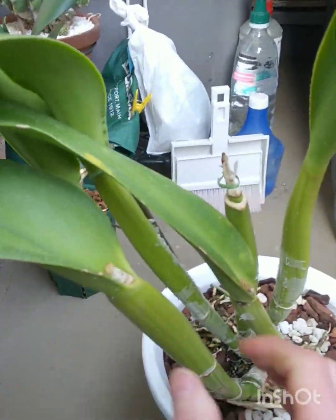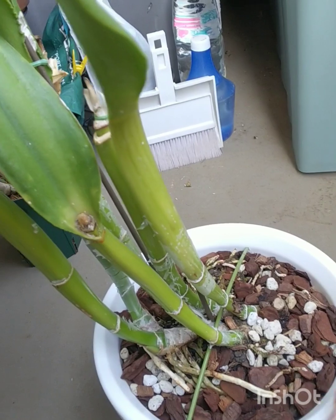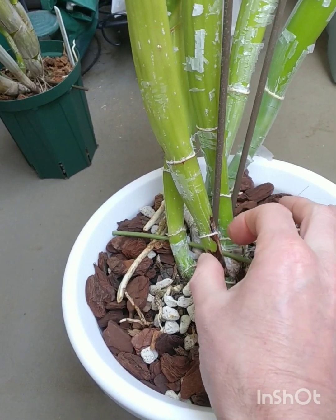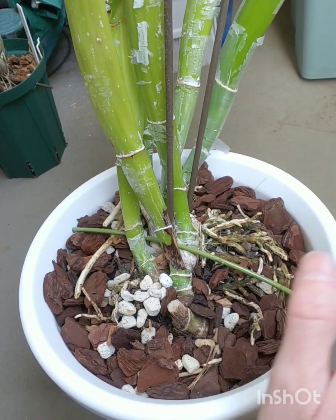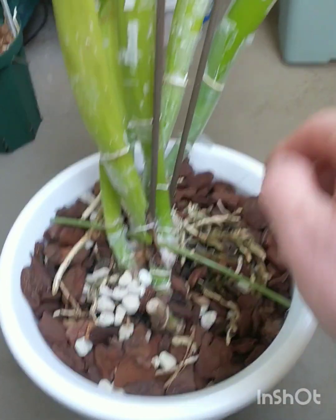Okay, this is my biggest. Put my hand around there. So they're pretty big canes. It's in a plastic pot, but never mind that. You shouldn't worry that it will die or anything.